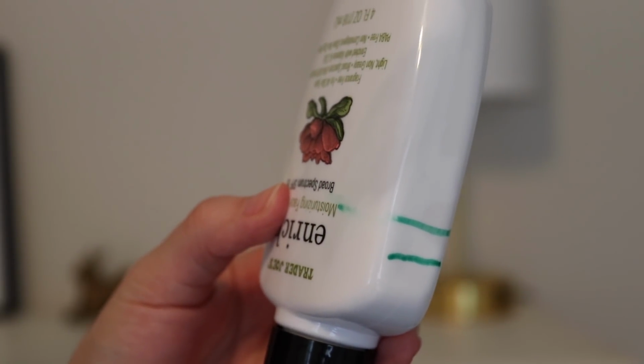The only thing about this is it only has an SPF of 15, so when I do use it, I usually try to use a makeup type product that has SPF in it to layer it a little bit and get a little bit more sun protection, but that's going well. I do really like this lotion. It's nice and lightweight. It's not super greasy, but I do want to just use it up because I don't like the low SPF.